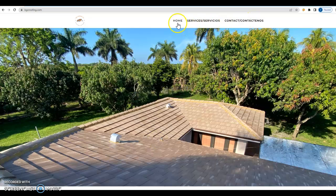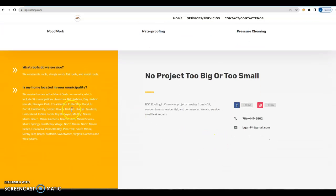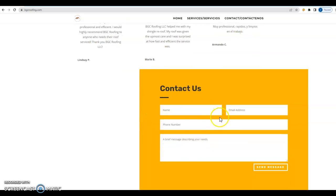I can see here that the website has three pages, so the home page and two back pages. I like it that you have it in English and Spanish. I can see here the picture that you have of a job that you have performed, the different services that you provide, a brief intro of the company and the areas that you serve, and the contact details over here, and you have some testimonials and the contact us form.